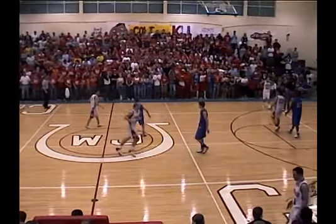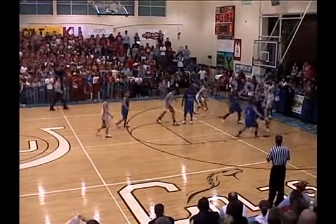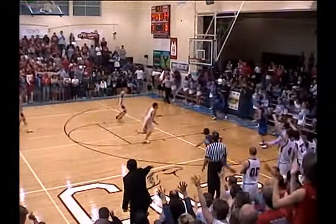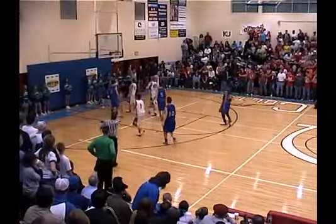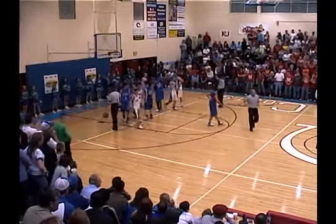Brooks slowly bringing it up for West Jessamine. Gets it across the timeline. Underneath to Johnson going to the basket. Johnson just ran right by his defender. Comes up with a layup with the pass from Brooks. Downey takes it to the rack. East beating West Jessamine that time down the floor.